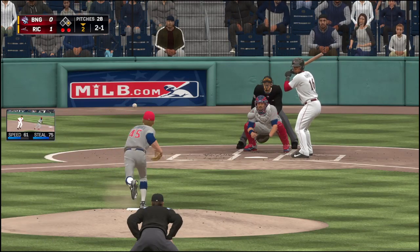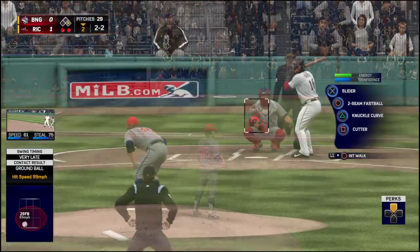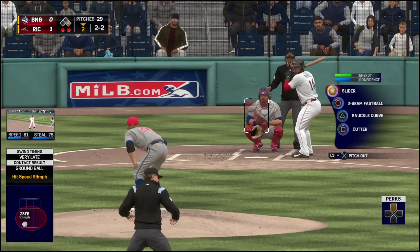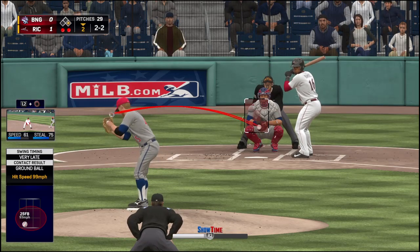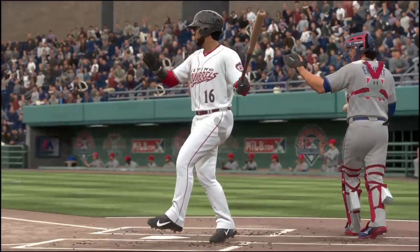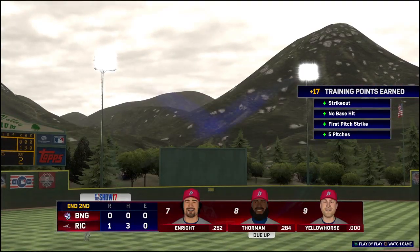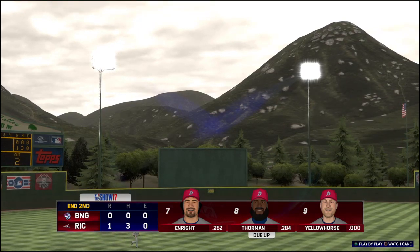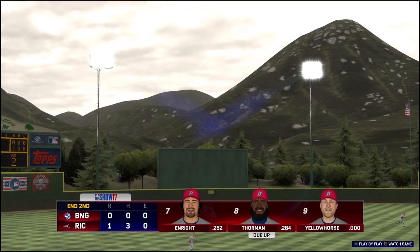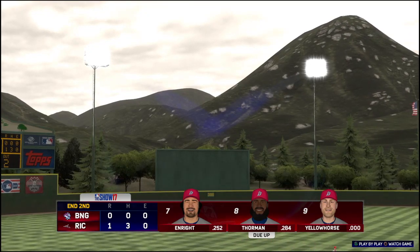He's set, and the 2-1 pitch. Chopped foul over towards the dugout. Set to deal on 2-2. Swing and a miss as the slider sets him down for the final out of the inning. So it's one run on three hits, no errors, and one man left on base. We've played two full. The Squirrels lead it 1-0.